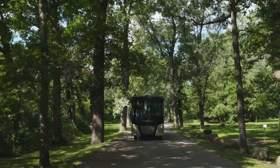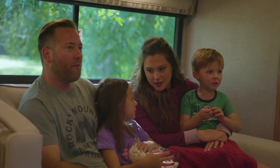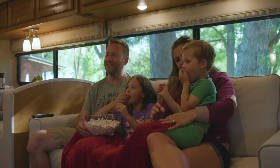Adventurer's been around a long time. It's a name that's been associated with Winnebago for quite some time. We actually took the Adventurer name out of circulation about 2 years ago, knowing that we'd reintroduce it at some point in time, and that's today.